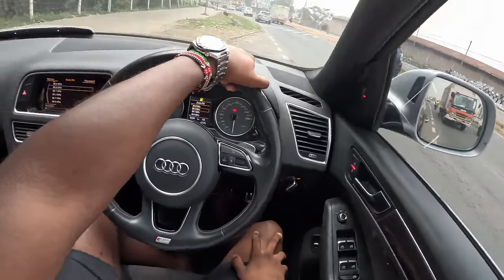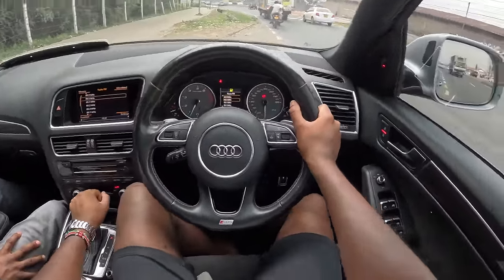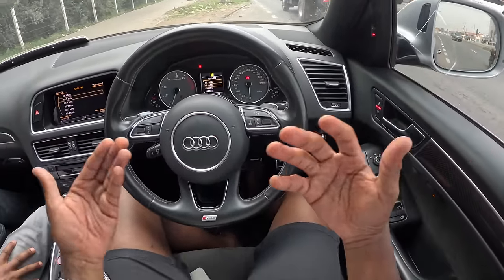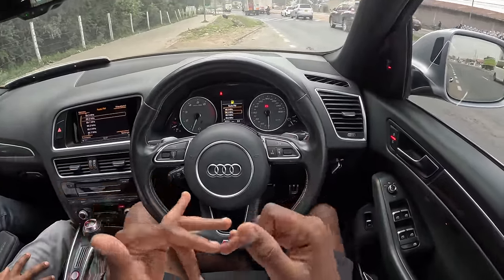Ladies and gentlemen, welcome to the cockpit of the 2016 Audi SQ5. 3000cc supercharged, and as usual, I always like starting from this end. The Audi SQ5 essentially looks like a standard Q5 from the interior, and unless you're a very keen Audi owner, you wouldn't really tell the difference from the basic layout.